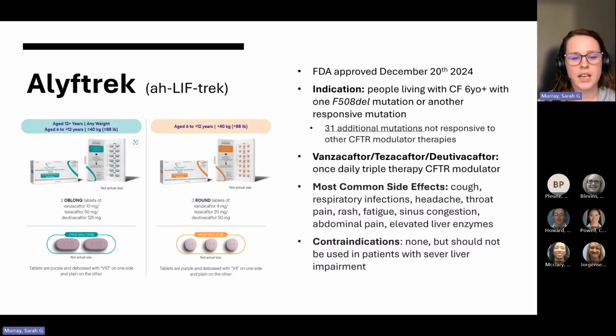So pretty much any of the mutations that were approved for Trikafta, our other triple therapy modulator, Alyftrek is also approved for. It also is approved for 31 additional mutations that were not previously approved for any of our other modulators. Alyftrek is a once-daily triple therapy modulator, so it has vanzacaftor, tezacaftor, and deutivicaftor.